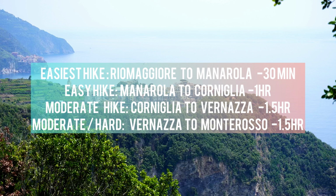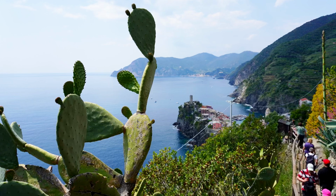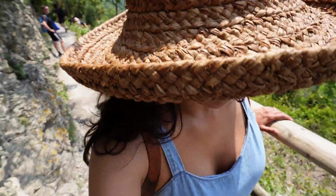This is considered the most scenic hike out of all. Before visiting, I recommend checking their website for updated information on which trails are open, as they sometimes close them for general maintenance. I'll add the link to the description box with the hiking trail info. We loved the hike and welcomed the challenge.